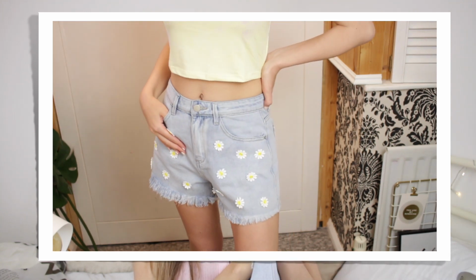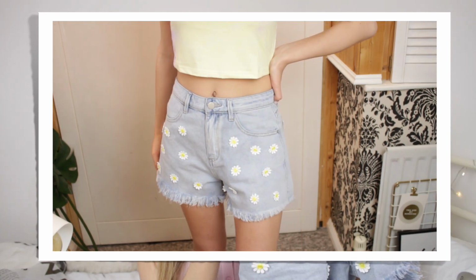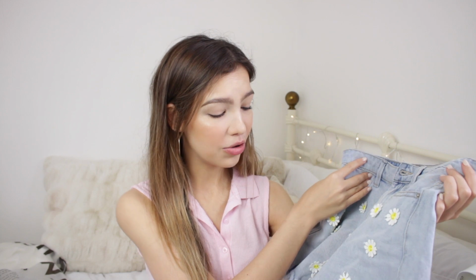But do I recommend them? Yes. They are so cute. If you think you would get all the wear out of these, please buy these because they're so cute. They really are. But for me personally, they're an Instagram photo and then I'm done with them. And that's just the way it is. That sounds so savage. These were £10.80. Oh my lord, that is so good.